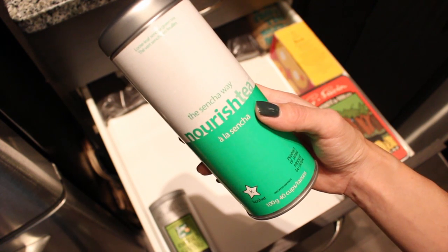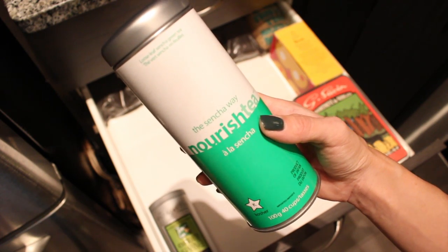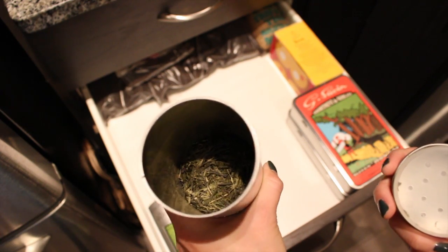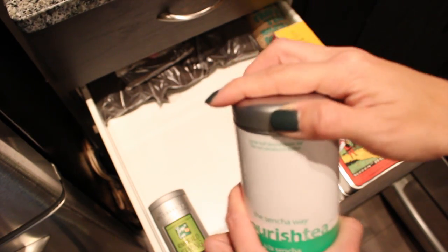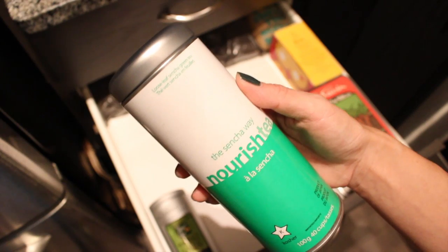So the next tea I have is by NourishTea, and this is the Sencha Green Tea. I'm not a big fan of this tea either, and I've drank almost half of it, but like I said, I don't really like it, and I'm not really into green tea right now, so I contemplated tossing this as well. But again, I'm gonna try brewing it another 1 or 2 more times and see how I feel about it.